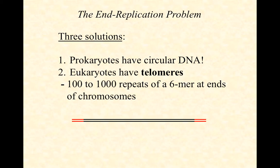Eukaryotes have something called telomeres. Telomeres are essentially caps at either end. These are repeats of a 6-mer, meaning a pattern of 6 base pairs, and anywhere from 100 to 1,000 repeats at both ends of the chromosome. They don't code for anything, meaning you've created a buffer so that as DNA replication proceeds round after round, and we edge away at those two ends of the molecule, we end up only eating up, hopefully, the telomeres, and we don't end up getting into any regulatory regions or actually coding sequences of any genes.